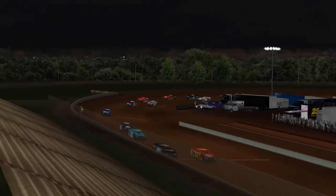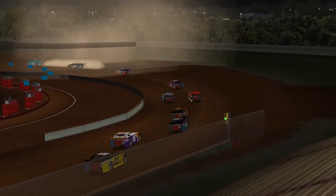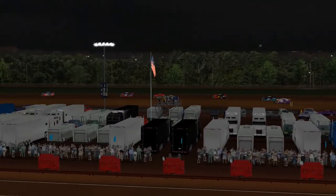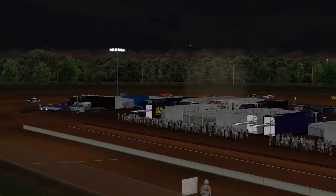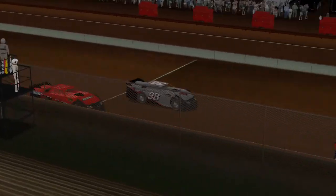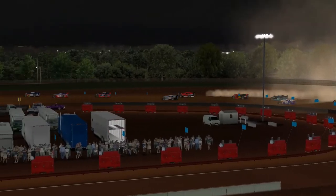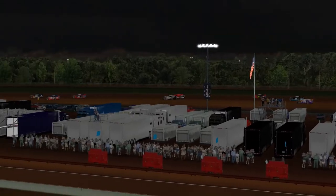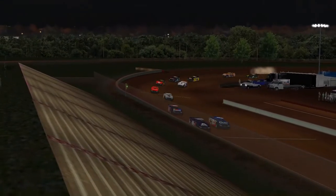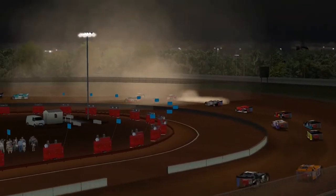Noah Twister now on the move, the number 98. He might be pulling away from James Dill here, as we have 57 laps complete, we have less than 20 laps to go here in this feature. Taylor trying to hold off Twister, but not happening any of it there. Twister gets by Taylor, put him down a lap. 16 laps to go.